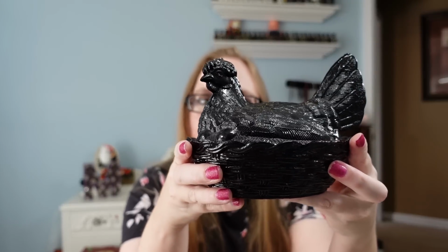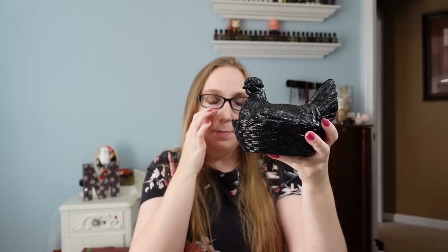All right, and I got this guy, and I fell in love with this. I love the hens on nests. My mom used to collect them, so I kept one from her collection, my favorite one, and it's a purple and white slag glass hen. This one here, I kind of wanted to keep for myself just because I love it so much, but this one is rare. This is a very hard to find hen on nest, and when I saw it, I was like, wow, I have never seen a jet black hen on a nest.